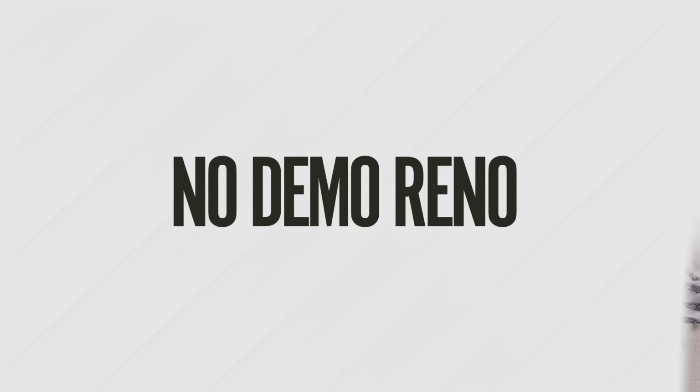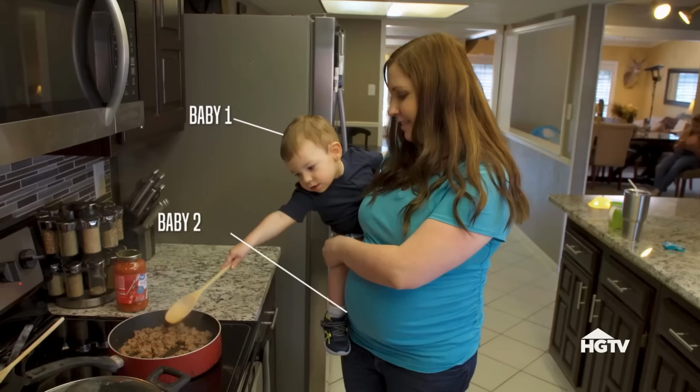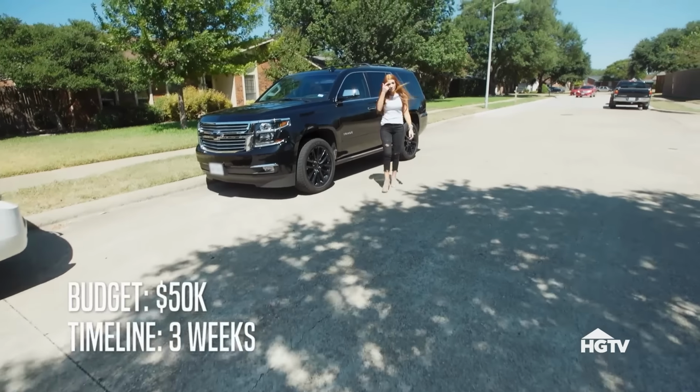Go ahead and keep that sledgehammer in your garage. Today I'm meeting with new clients, Aaron and Jason. They started renovating their red brick bungalow a year ago, but never finished. They have 50 grand to spend and only 3 weeks until baby number 2 arrives.